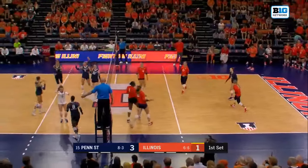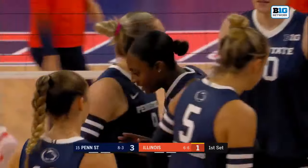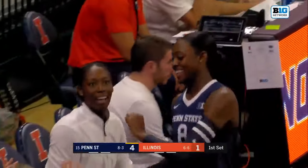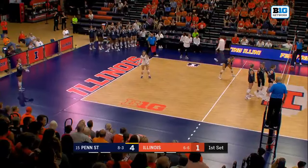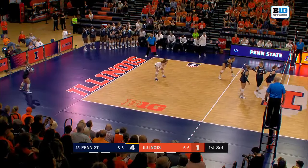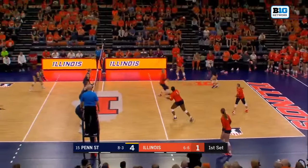Long sets, and that puts Hannah right into the block, but she's still able to tool it away. Yeah, and that is an amazing set by Mac Pedraza, running clear across the court, setting the long ball to the opposite pin. So an impressive first set there by Mac Pedraza. Amazing the accuracy she has. That is so much harder than she even makes it look. Yeah, she does make it look pretty easy. It's not an easy set to make, for sure.